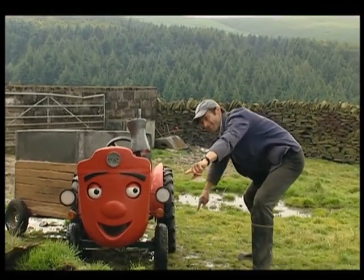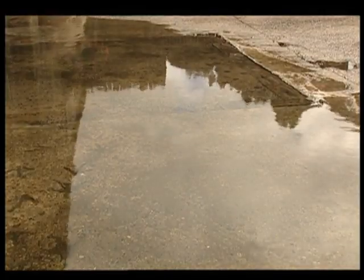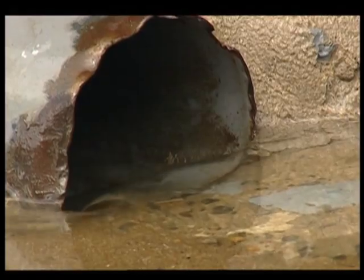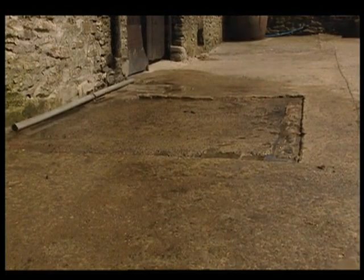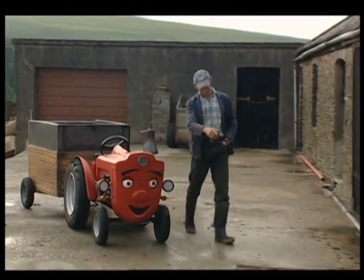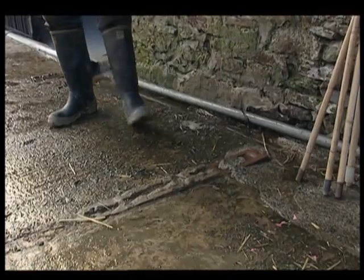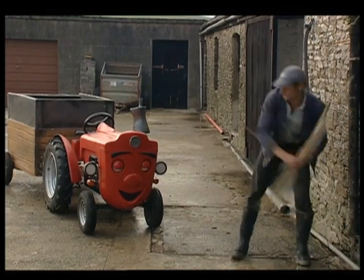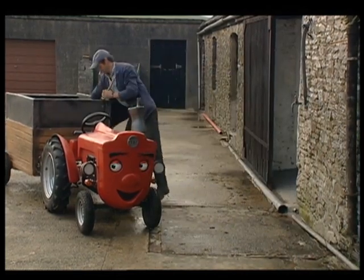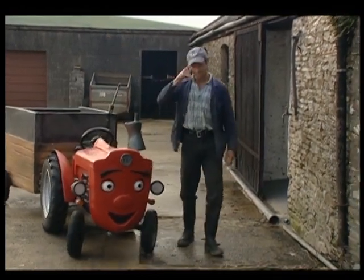You know, we really should open the ditch all the way, said Colin. When the three returned to the farmyard, the puddle had disappeared. The water had drained down into the ditch. That got rid of the water, said Colin. Can you take the rods back to the tool shed for me, please? I've got to make a phone call.